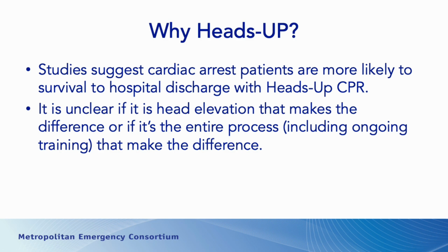So why Heads Up? Well, studies suggest that cardiac arrest patients are more likely to survive to hospital discharge with Heads Up CPR. It's unclear at this time if it's the head elevation that makes a difference or if it's the entire process. So the process is not just bumping the head up. It has to do with good compressions. It has to do with elevation of the head. It has to do a lot with practice. It also has to do with adding the ResQPOD or ITD as part of our airway procedures. So there are multiple things that go into this process.